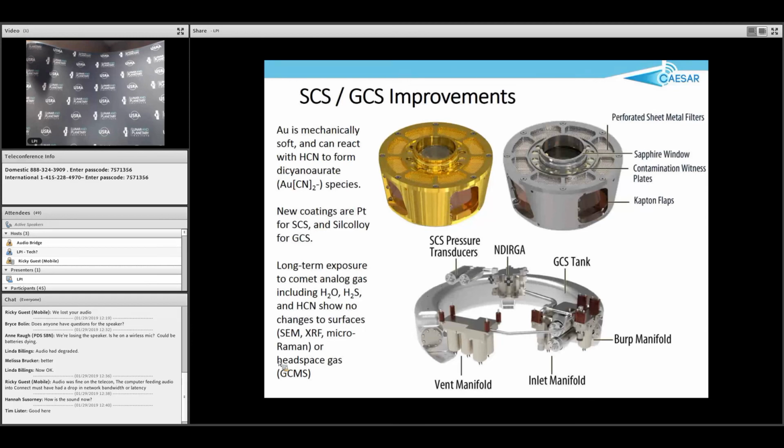You might ask, well, why not use it on the sample container too? Well, because it's not that mechanically strong. It's not that mechanically robust, and so we're a little bit worried it might get dinged up. It has flown. It's been thermal vacuum tested and vibe tested and all of that, but we decided to split up platinum here and Silcolloy here.